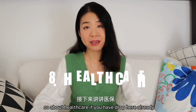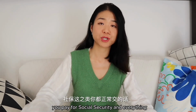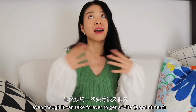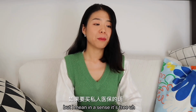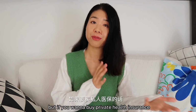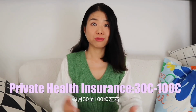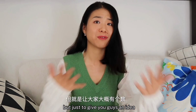So about healthcare, if you have a job here already, you pay for social security and everything, you can of course enjoy the public health system, even though it can take forever to get a appointment. But in a sense, it's free. But then if you want to buy private health insurance, it could cost between, let's say, 30 to 100 euros per month. It really depends on the company and your personal case. But just to give you guys an idea.